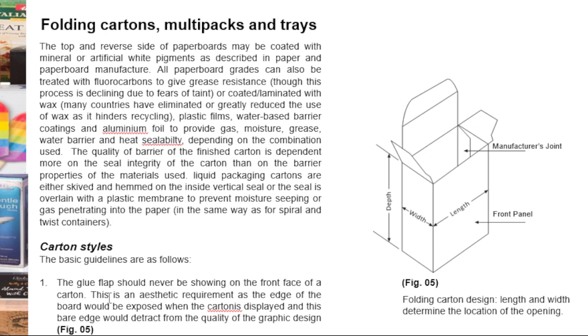Now, carton style. The basic guidelines are as follows. First, the glue flap shoulder should never be showing on the front face of a carton. This is an aesthetic requirement, as the edge of the board would be exposed when the carton is displayed, and this bare edge would detract from the quality of the graphic design. Figure 5 showing folding carton design. Length and width determine the location of the opening. Front panel length, width, depth and manufacturer's joint here.